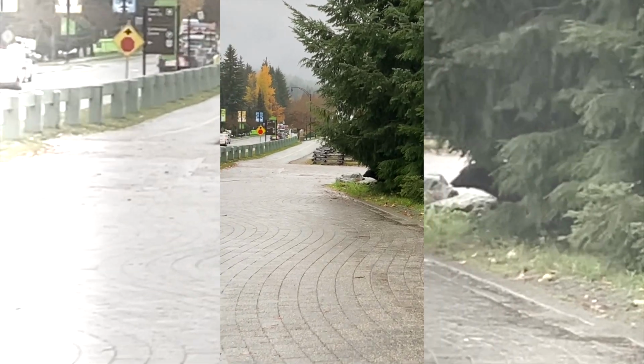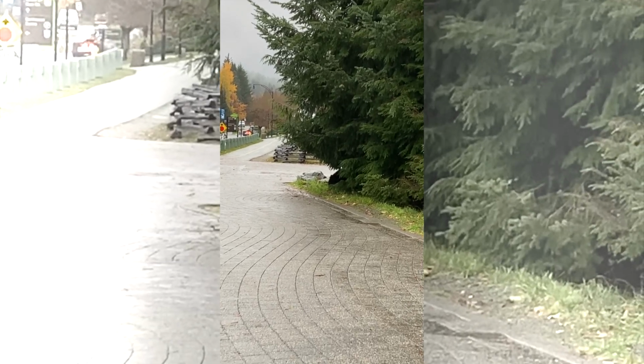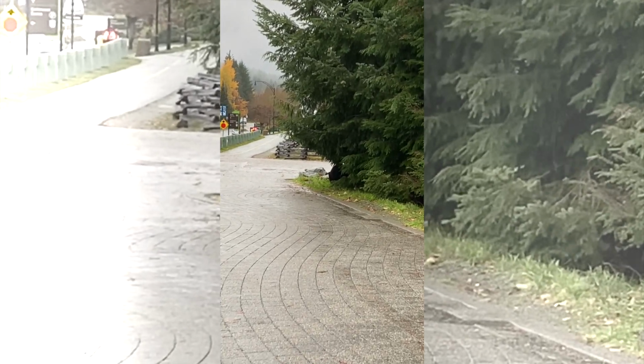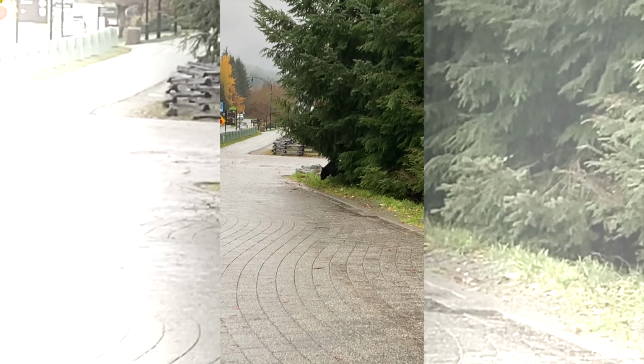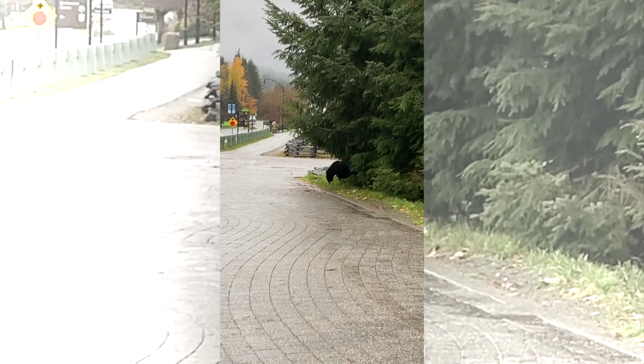There was a bit of a crowd watching from a distance, and the bear didn't seem to care. It was an amazing experience and all purely by chance. The kids and I were absolutely gutted we decided to stay in bed.